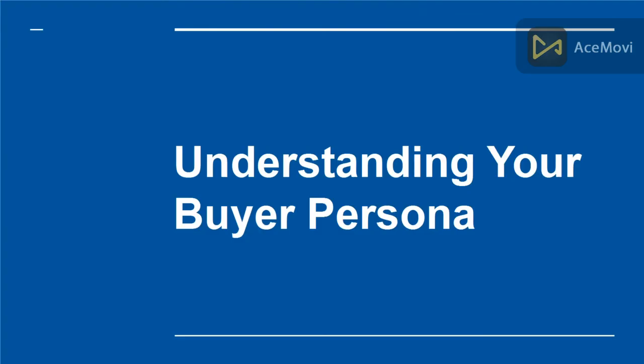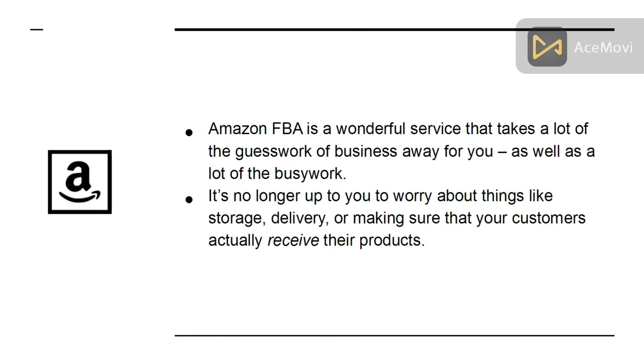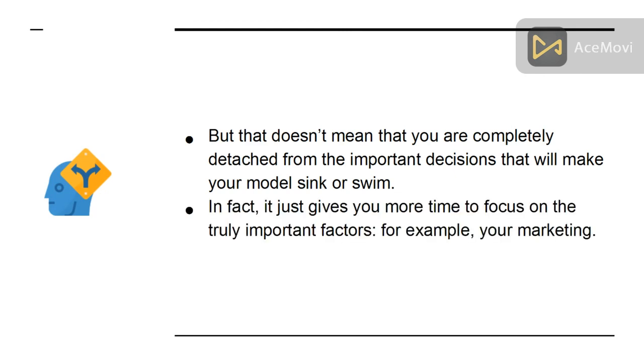Understanding your buyer persona. Amazon FBA is a wonderful service that takes a lot of the guesswork of business away for you, as well as a lot of the busy work. It's no longer up to you to worry about things like storage, delivery, or making sure that your customers actually receive their products. But that doesn't mean that you are completely detached from the important decisions that will make your model sink or swim. In fact, it just gives you more time to focus on the truly important factors.